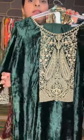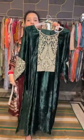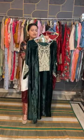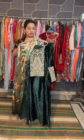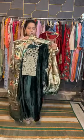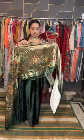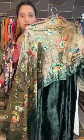In this, sizes are 36 to 44. So you can absolutely go for this gorgeous suit I have right here. We have this paired with a dupatta. And again it's a stole like dupatta. So there we go, it's a printed stole dupatta, can be carried the way I am carrying the very gorgeous suit which I am wearing. So there we go, this is how it looks like.